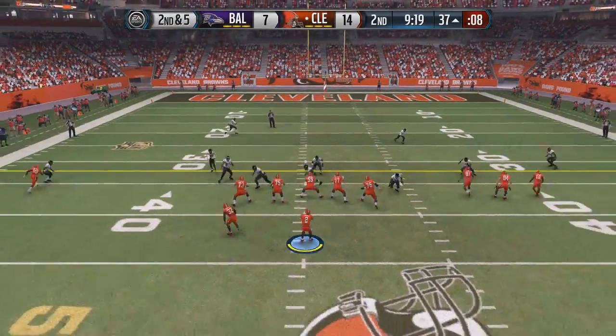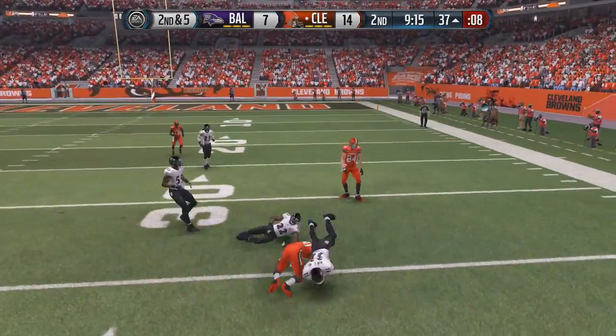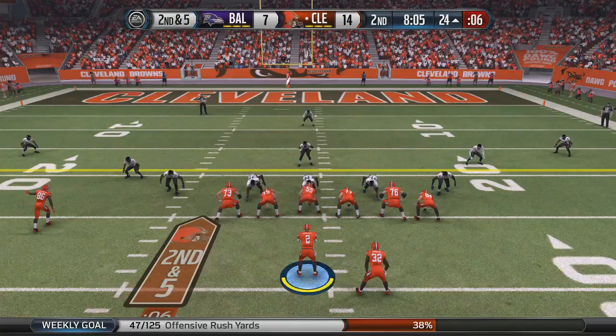So now Manziel from the 37-yard line. It's 2nd and 5. He takes the snap. He goes to the outside. That's caught by Desmond Lewis. He has the first down on the play. Kind of a high ball, but he was able to come down with it.